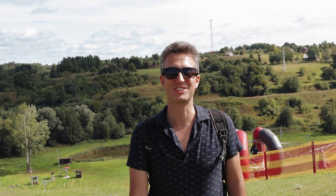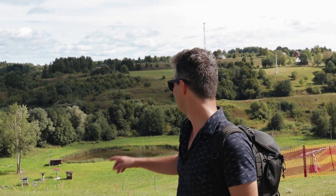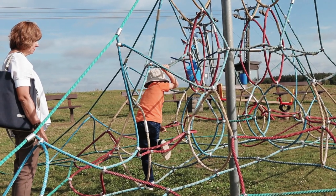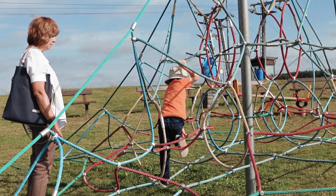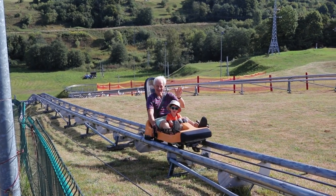We just finished our morning in this kind of amusement park. Oh my god, this turns your head around. It was a good choice to come here early in the morning because that way Lukas can have a bit of fun before visiting the rest of Anykščiai. And there's lots to do.